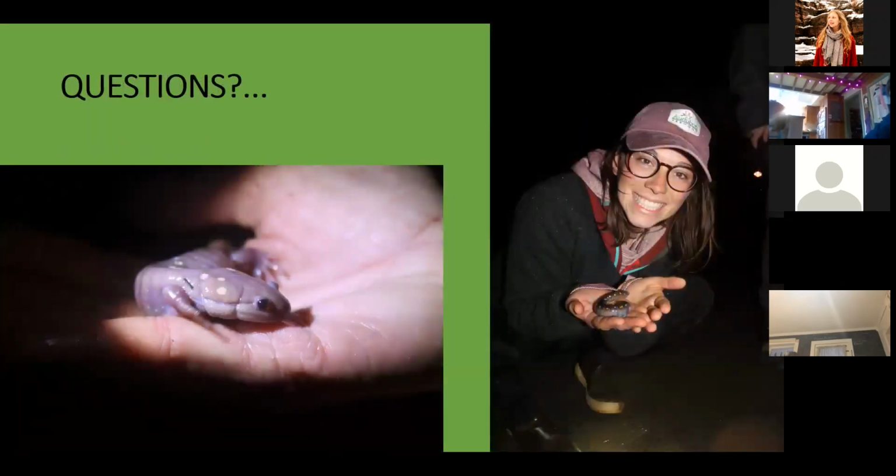Side note, that's me, but this is when I went salamandering, I found an albino salamander with a red eye and everything, so that's pretty great.